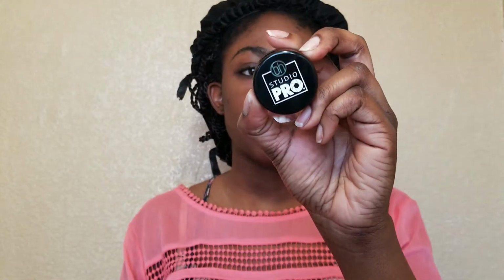This is BH Cosmetics Studio Brow Waterproof Brow Pomade in the shade Ebony, and oh my god, this has changed my life. If you guys want an eyebrow routine and all that stuff, because I've been trying out different brow products and this is my go-to now. I'm not gonna change it for a while. Comment down below, you already know. So I'm just gonna do my brows off camera in 3, 2, 1. Okay, eyebrows are all complete.